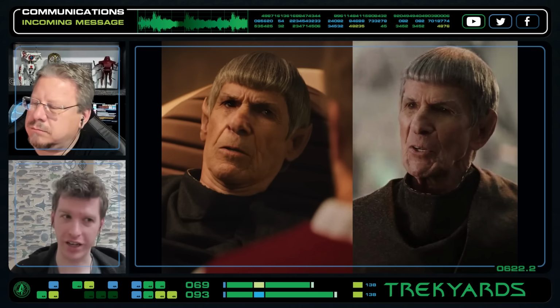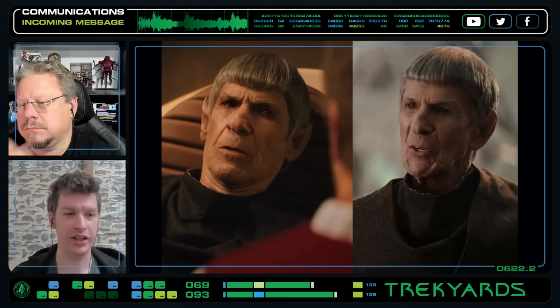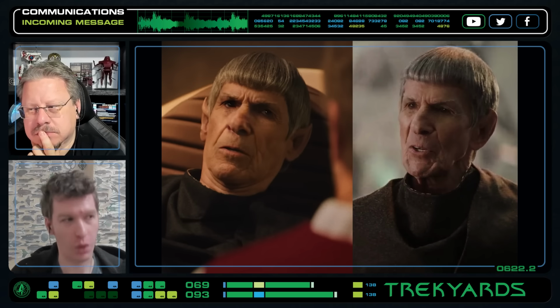Super difficult. That's why I think younger him works better, because only the last Nimoy had the neck stuff and the age lines. Because up to like Star Trek VI, even TNG, he was the same actor that we knew, and then he stopped for 15 years, right?